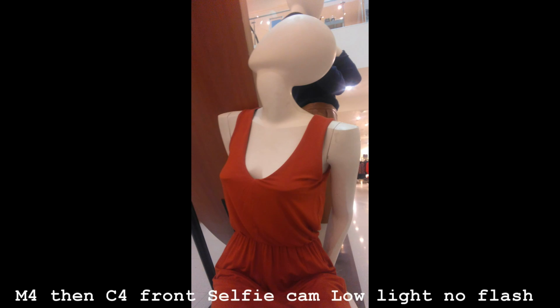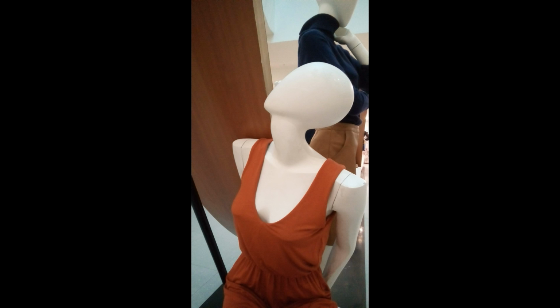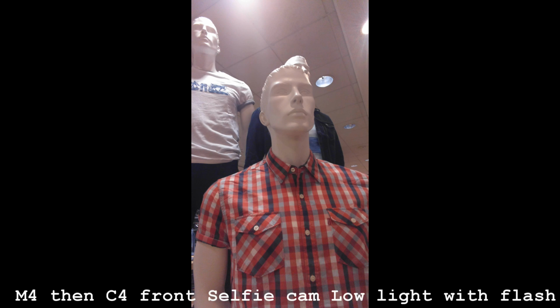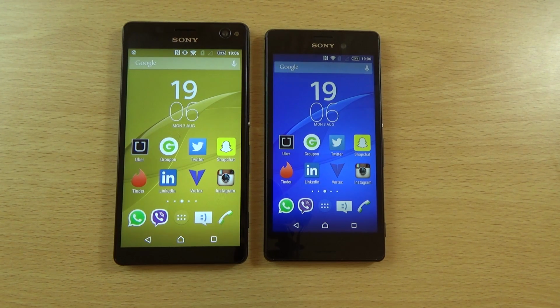I also tested the Selfie Cam. I think that's where the C4 demolishes the M4 Aqua really. Even though they're both 5 megapixel, I did notice a lot more detail with the C4, and it's also got that flash as well, so you can use that when you're in a dark environment, which is quite nice. For the video recording, very comparable really. You can have a quick check of it here.